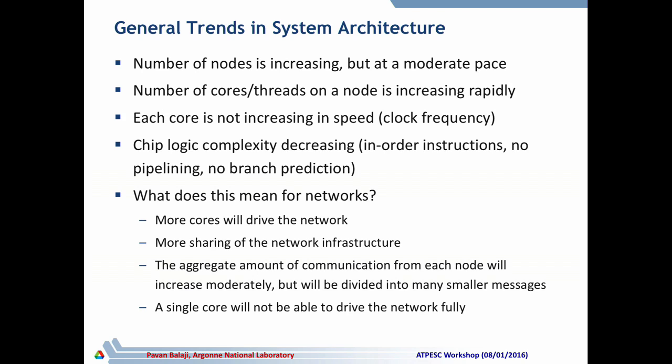There's more sharing of the network infrastructure. This is not a technological limitation. It's an economic limitation. Because of the cost limitations, you cannot just scale up the network as easily as you scale up the number of cores. So there's a lot more sharing of the network. More cores share the network. More nodes share the network. So we need to figure out a way to deal with the sharing of the network.